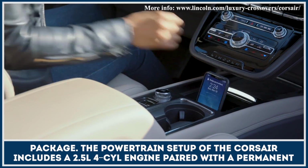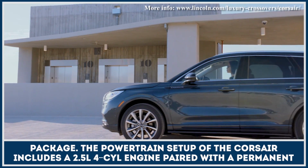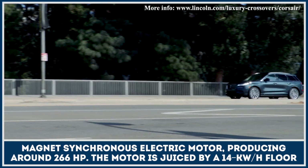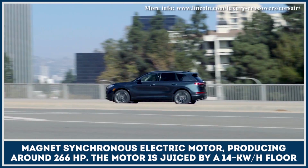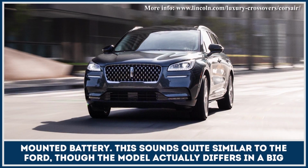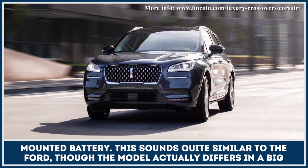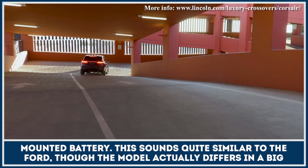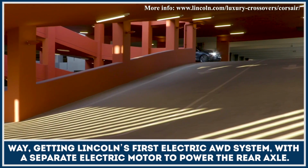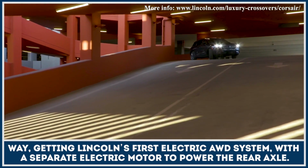The powertrain setup of the Corsair includes a 2.5-liter four-cylinder engine paired with a permanent magnet electric motor, producing around 266 horses. The motor's juiced by a 14 kilowatt-hour floor-mounted battery. This sounds quite similar to the Ford, though the model actually differs in a big way, getting Lincoln's first electric all-wheel drive system with a separate electric motor to power the rear axle.